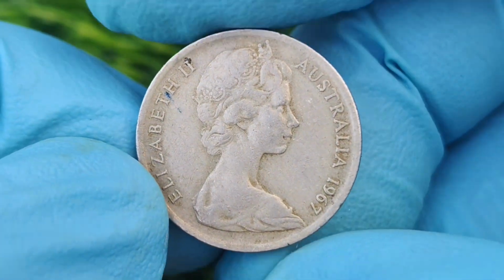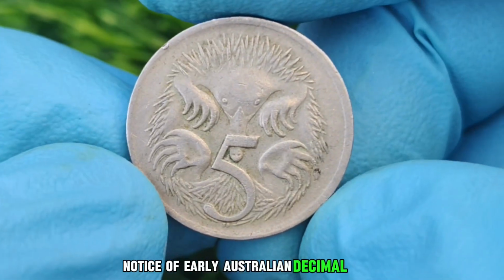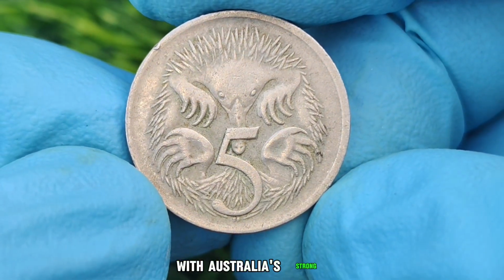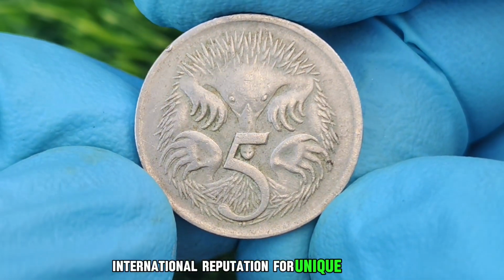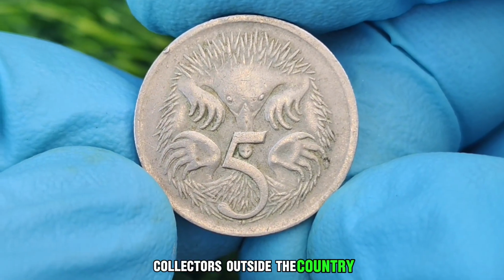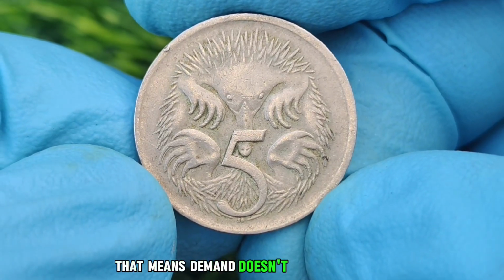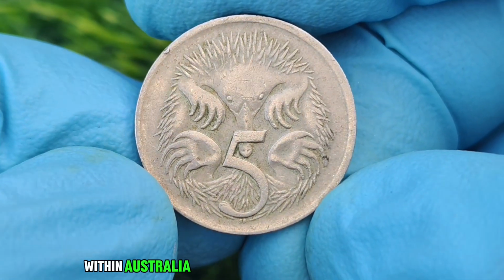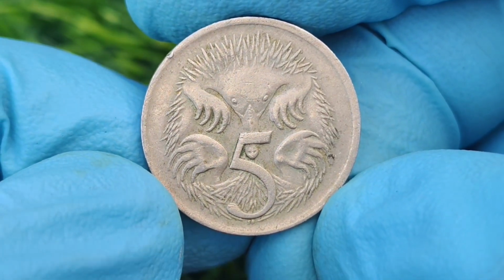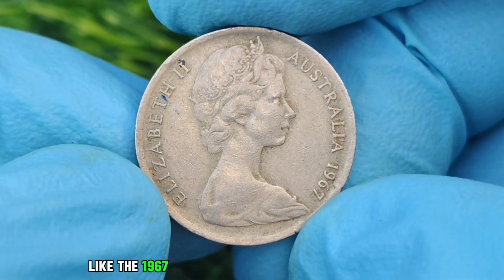The global collector market has also taken notice of early Australian decimal coins. With Australia's strong international reputation for unique wildlife and beautiful coin designs, collectors outside the country often seek out these early issues. That means demand doesn't only come from within Australia, but also from a worldwide audience who admire the artistry and history of coins like the 1967 5-cent.